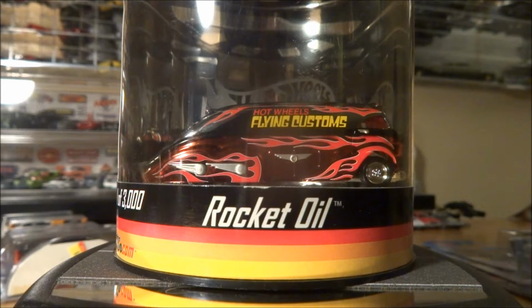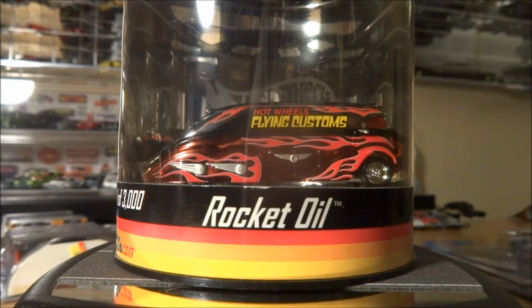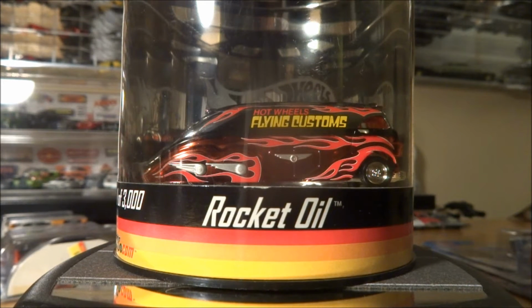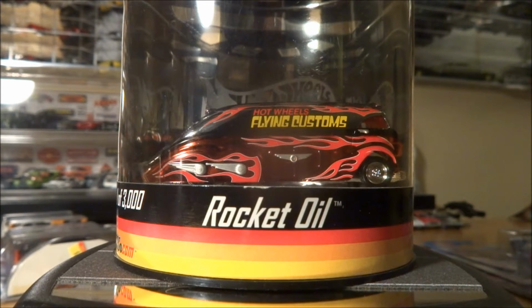So I have a lot of pieces to share with you. Most of it is Hot Wheels. I have some Siku and some other 1/43rd scale stuff. So let's get started. Got a lot of good deals. You can't go to a toy show or a diecast show like this expecting to get really, really good deals, but you're going to get some good deals. Some stuff you may not be able to get good deals on, but nevertheless, you can find it.